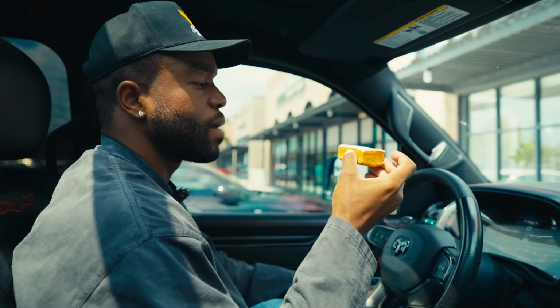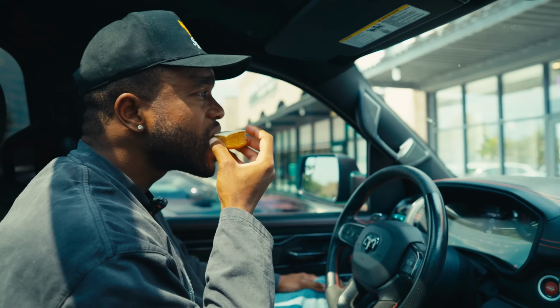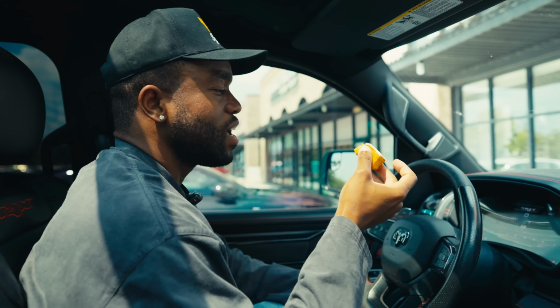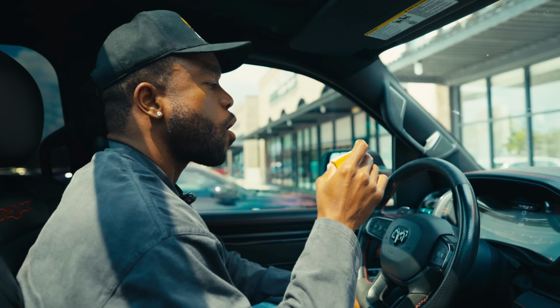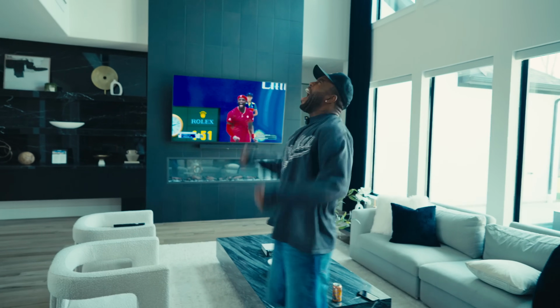You have to think about the amount of chemicals they put in this just to keep it in this state. Doesn't look bad though. It just kind of tastes like you shouldn't be eating it. You're thinking, what the hell did they put in it to make it taste like almost a brown ale?